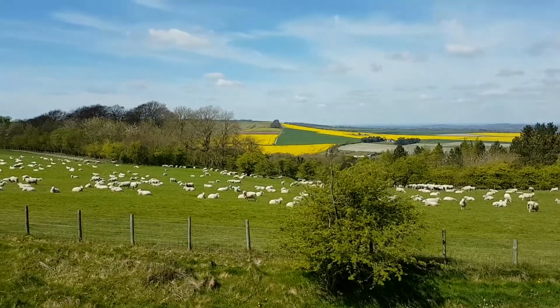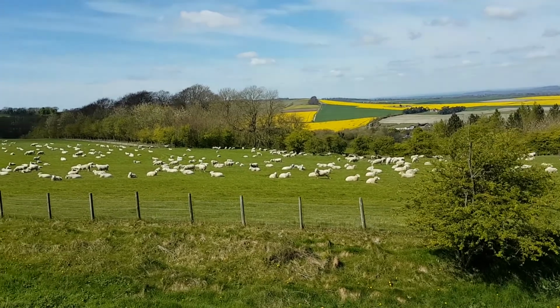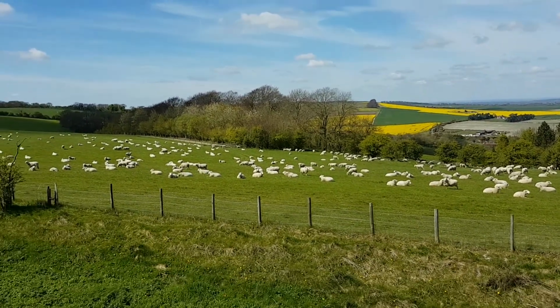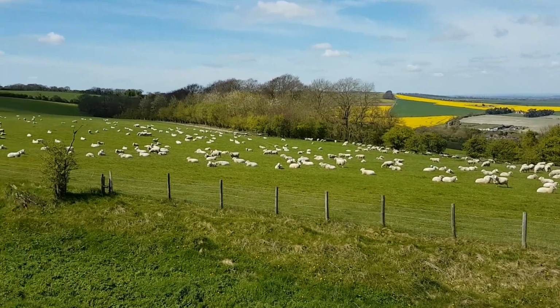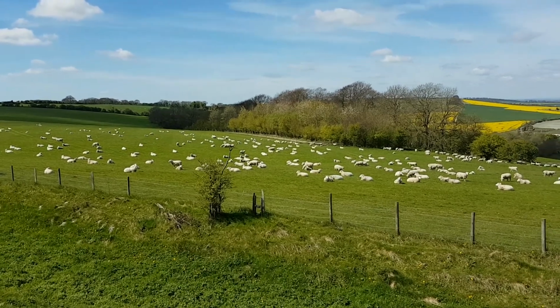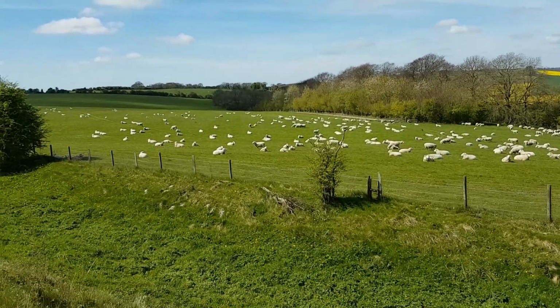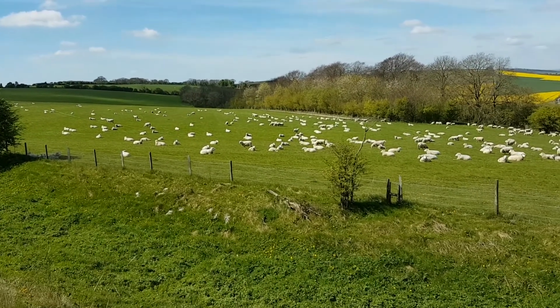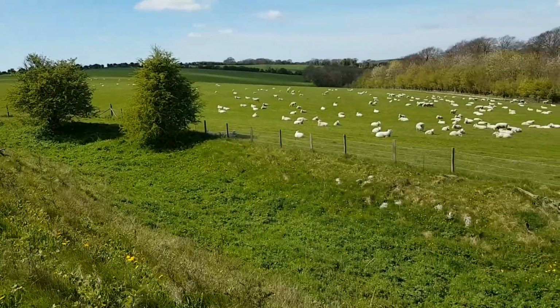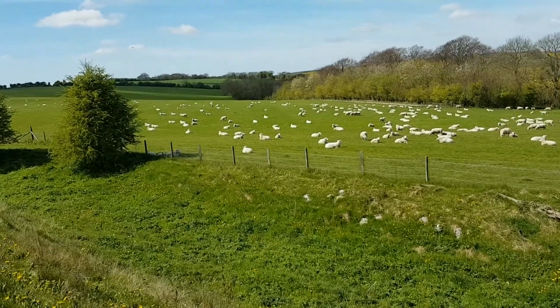There's some of the sheep. We're just coming to the end of lambing season at the moment. I don't know whether these sheep will have lambed or not, but if they haven't, it's going to be imminent. We've got about a month of lambing left. I'm surprised they're not on this field, but I guess it's easier in an area of flat ground.